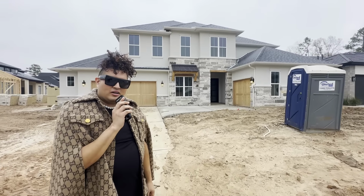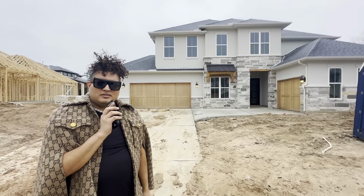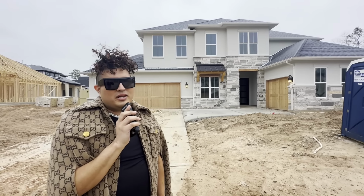How much do you think this house cost? I think it's like $769,000. Like just under a mil? Yeah. It could be a million.